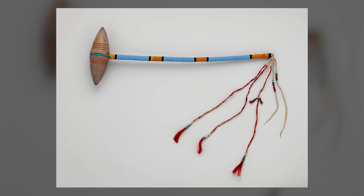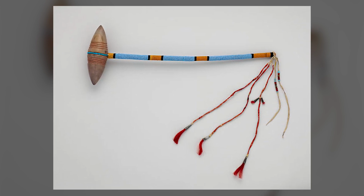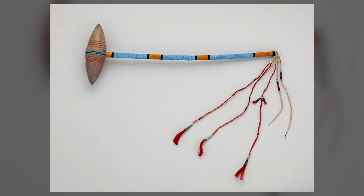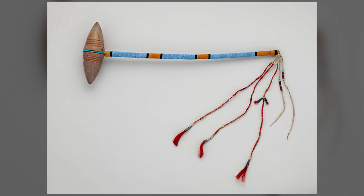These were fashioned exactly like their stone counterparts. However, the end was sometimes sharpened to form a sharp blade. These clubs were the weapon of choice by the woodland tribes, frequently made from oak and maple trees.